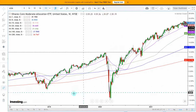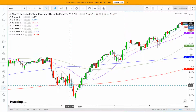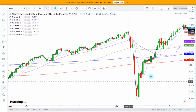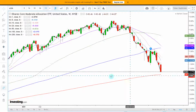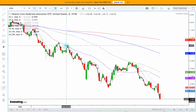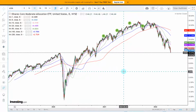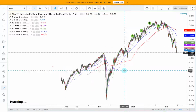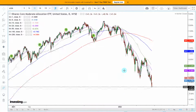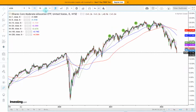The big but is that if we do break below it, like we did back here, you can clearly see that it can become a level that is very nice for the bears to short. But anyway, this is a very nice moving average to use for technical investing. Here are the daily data points, and we are just way below literally all the moving averages.